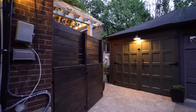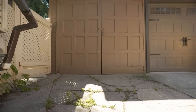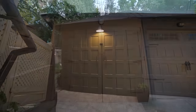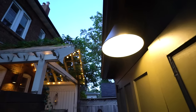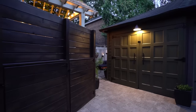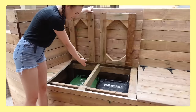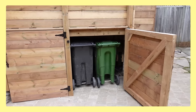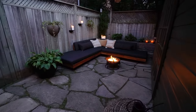This part of the backyard was arguably the worst, with the weird downspout situation, dated lattice, and all of the cracked concrete. Now it's sleek and clean, and the tones are so easy on the eye, and the built-in garbage storage is, not gonna lie, probably my favorite part of the whole backyard. I'm such a nerd. And this is exactly what I had envisioned.